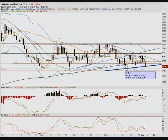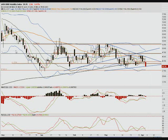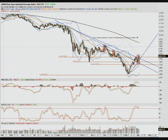If this breaks, I'm thinking the market goes up. You know, it might break and retrace back up to the top of it. If this holds, I'm thinking we're going to see a little bit of a bounce in the VIX, therefore the market going down. All right, so I'm starting there. Let's go into the Dow.